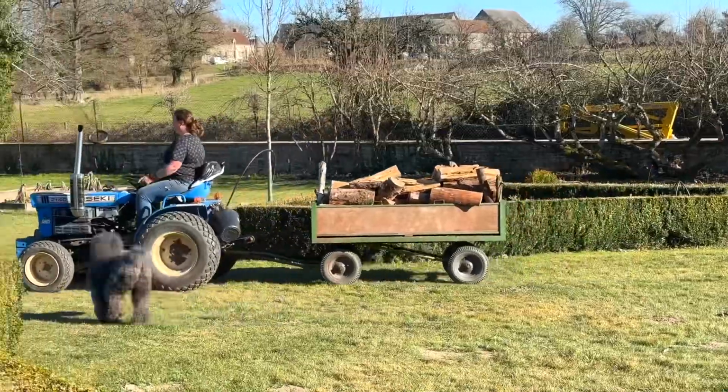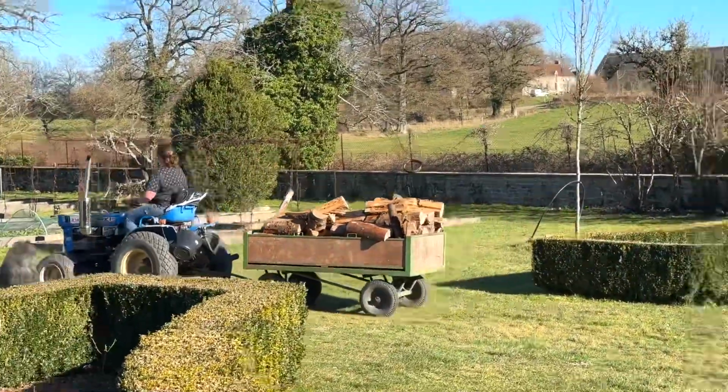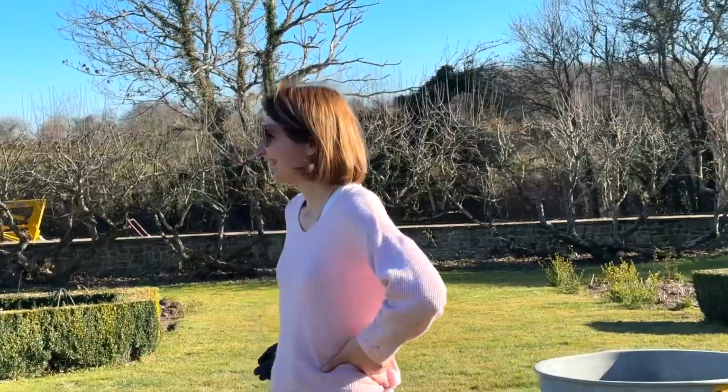Most absolutely beautiful day at the chateau today. The sun is pouring into the kitchen. I have tea, all is well with the world, and it's so magnificent that I'm going to start by going outside into the garden, seeing what's happening there. River's having a whale of a time. I think River's enjoying it more than anyone else.